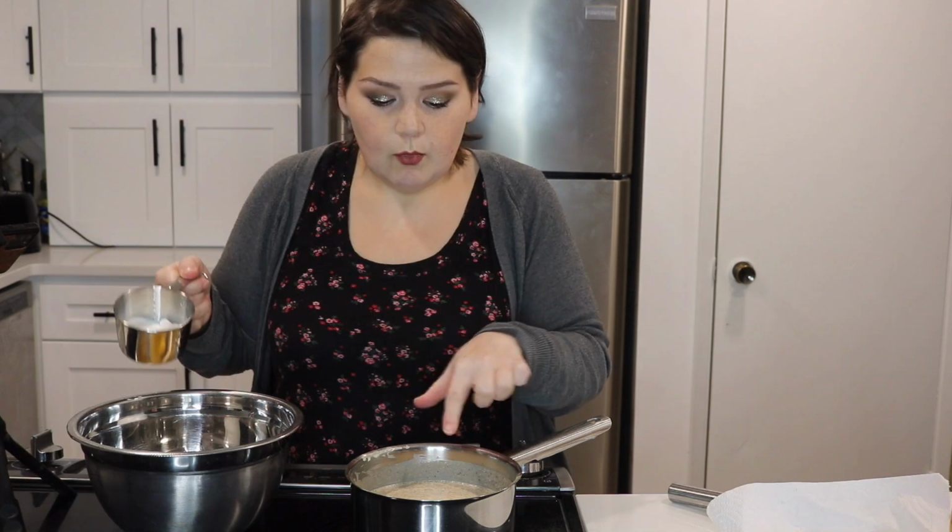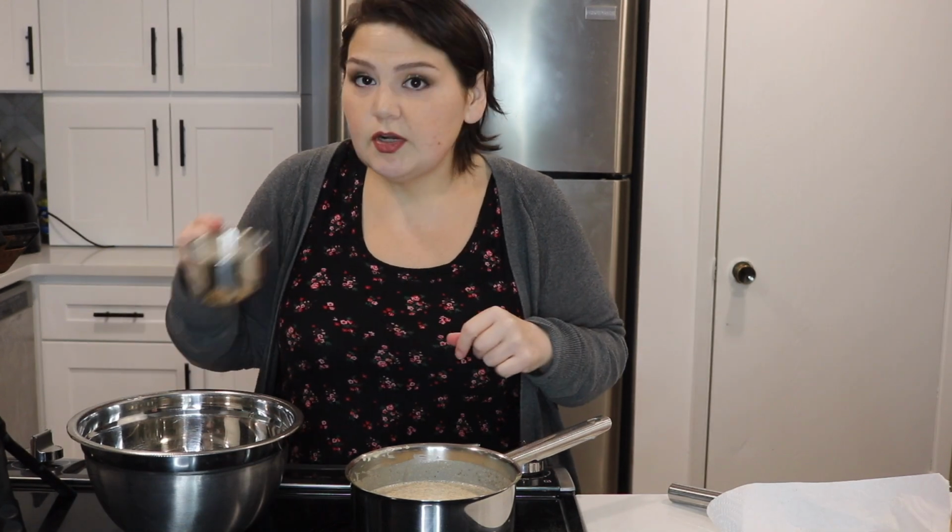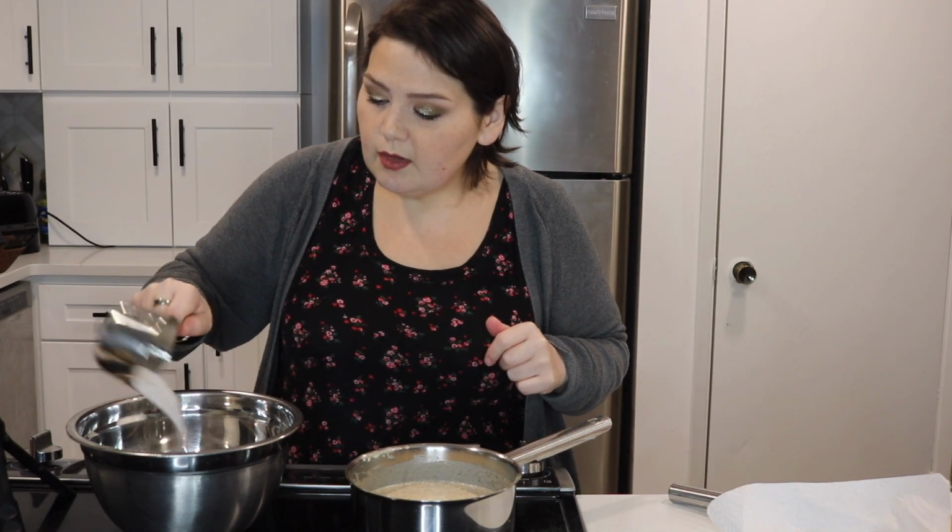That's good for now. We're gonna let this simmer, and while that's simmering, I'm gonna take my egg yolks and put them in a bowl. I'm carefully watching this to wait for it to simmer. Got 1/3 cup of granulated white sugar.